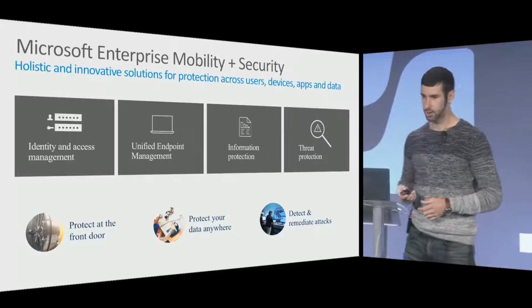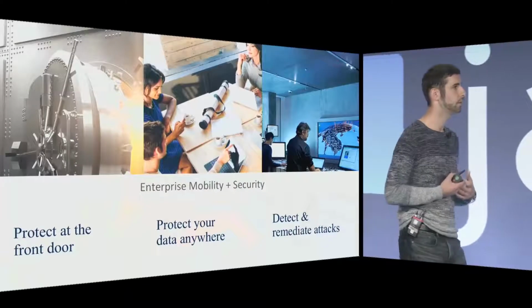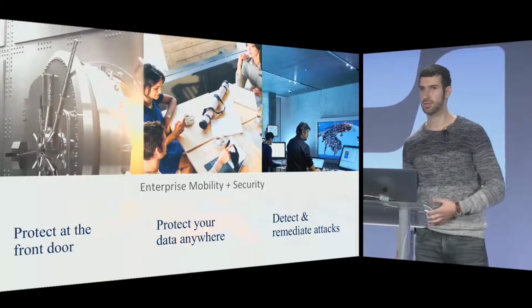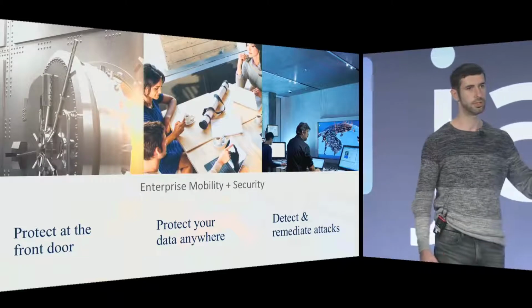Those three common use cases that our customers work with us on are, first, help us protect at the door, which means: can we manage access from different devices to our resources in the cloud and on premises?